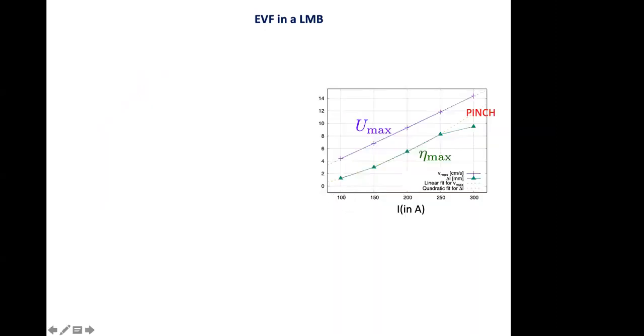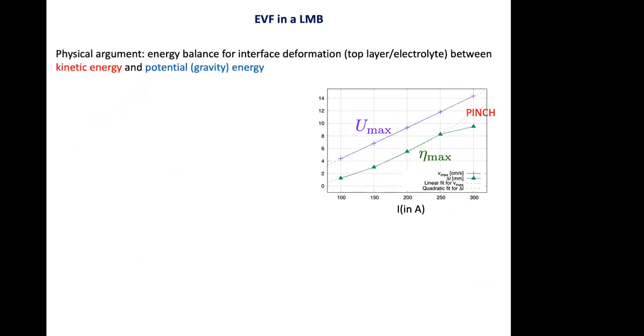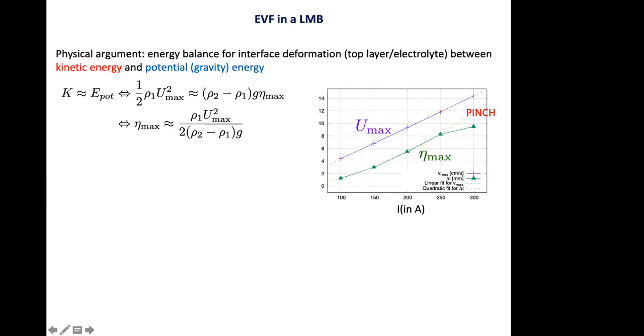I've performed different runs for different values of the current, and I've measured the maximum velocity and also the maximum deformation. All right. What we can understand is the variation of Umax with the current and eta max with the current using a physical argument. We say that there is an energy balance for interface deformation between kinetic energy and potential gravity energy. For the top layer, which is rho 1, the kinetic energy is of the same order as the potential gravity energy, which is given by this formula. Equating the two, I can find that eta max is given by that, okay?